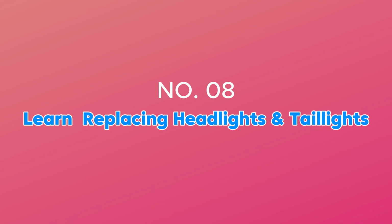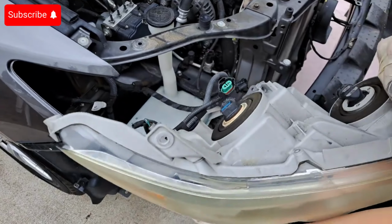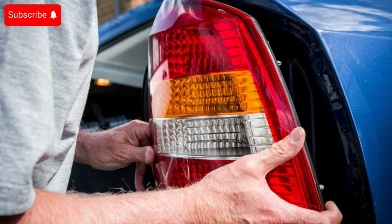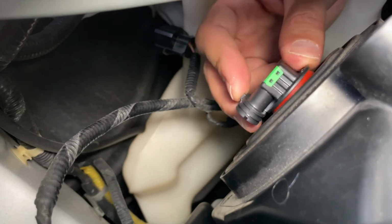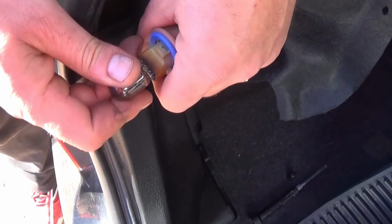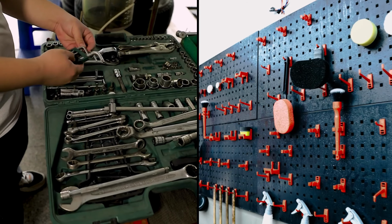Number 8. Learn how to replace headlights and taillights. Shops typically charge $50 to $100 for this simple task, but the truth is, most bulbs cost under $20 and can be swapped out in minutes with just a screwdriver. Many modern cars have easily accessible light housings, making it a quick fix that doesn't require special skills or tools.